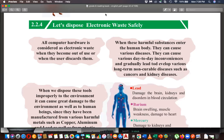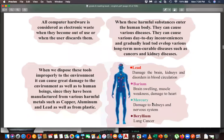Excuse me, sir. What is the meaning of mercury? Mercury means it's there in thermometers, the temperature measurement devices. Earlier days they used mercury, but nowadays the recent thermometers are digital. They don't use mercury because it's dangerous.